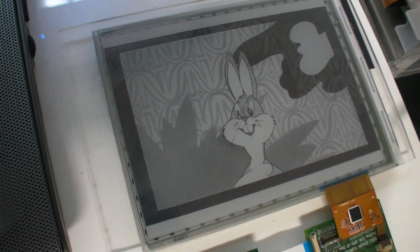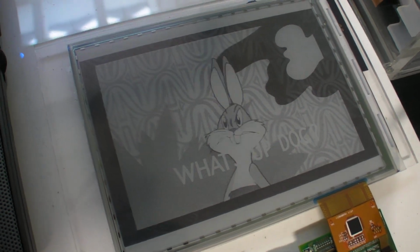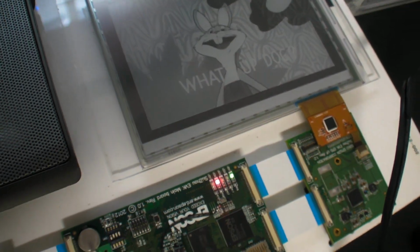So what's the frame rate on this? That's only 8 frames per second, but still you can run fairly good animation. We're not quite video ready yet, but we can definitely do animation. And for lots of children's books and things like that, the animation that we have is more than ample.